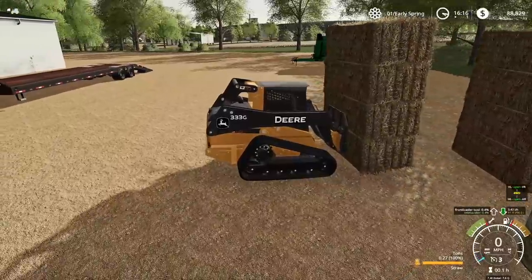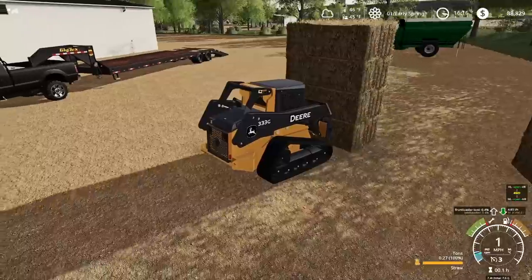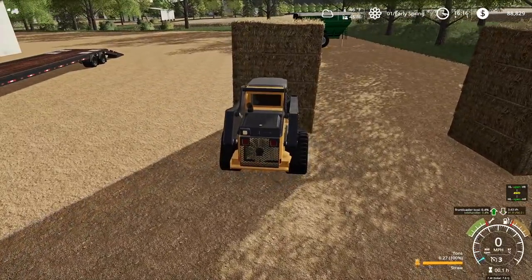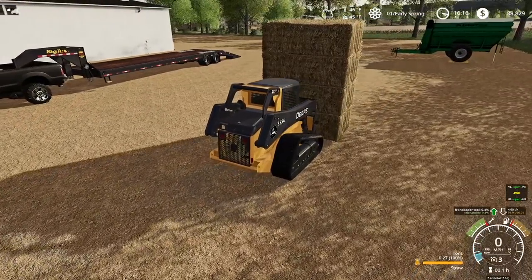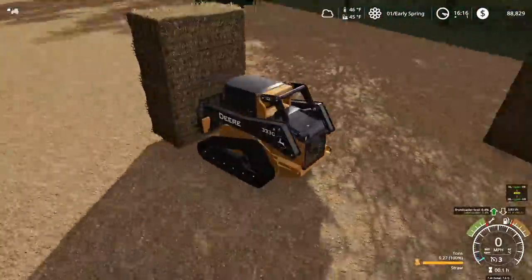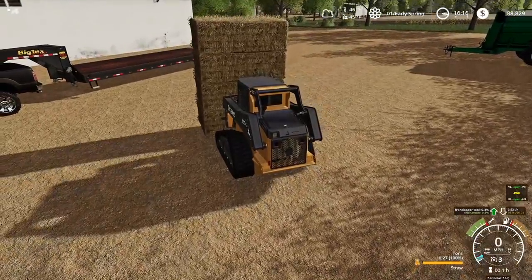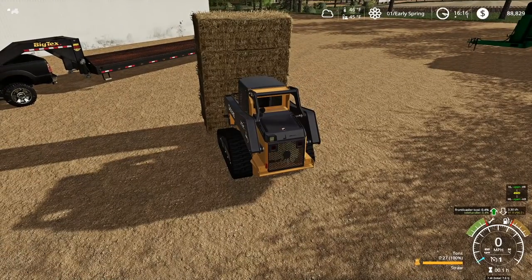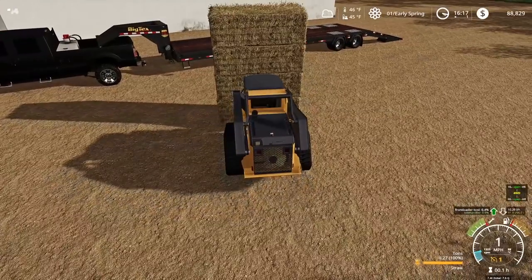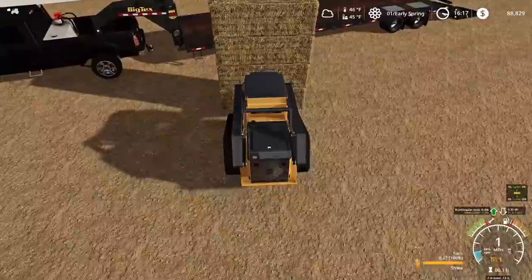This is gonna be complicated. Easy. Easy. Come on. You can do it. Don't you tip on me. Good lord. It would be nice to not be on a keyboard at the moment. Okay. Let's just slowly idle this right over here. Actually, you know what? Cruise control. Oh, yeah. There we go. Perfect. Pull them right up here to the front of the trailer.